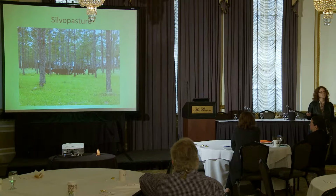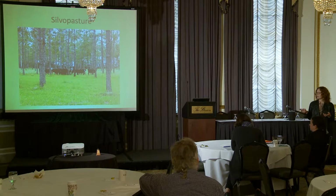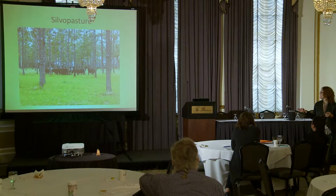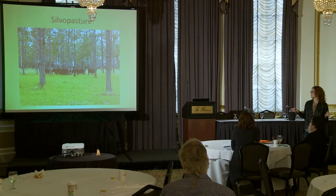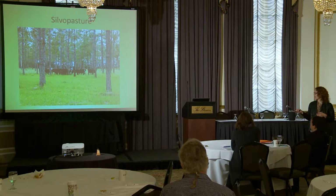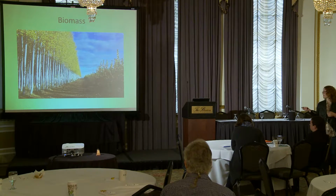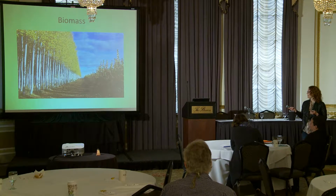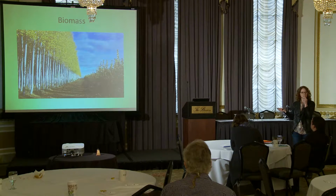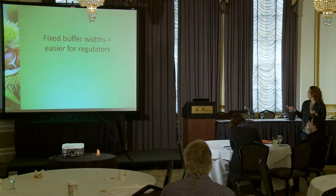Silvopasture is allowing livestock to encroach into some of these treed landscapes. These are actually really interesting systems. They have benefits not only for the trees and the forage, but the livestock as well. Livestock are shown to gain more weight and to have better milk production in these types of systems. It's also shown that the forage has a longer growing season overall, and the trees tend to grow better and faster in systems like this if they're managed properly. And then biomass is another crop alternative to add on to these spaces to increase that buffer area and get more trees on that landscape. We do have landowners that have been using the other three systems. We don't have landowners who have been using this yet because there's no market for this in our area that anyone's familiar with at this point.